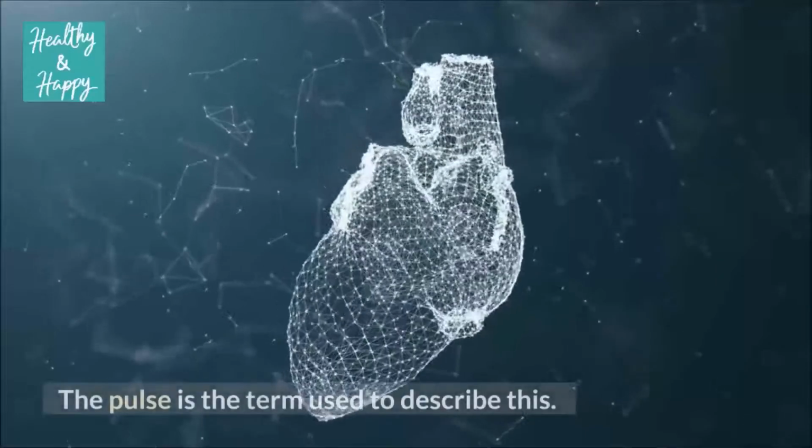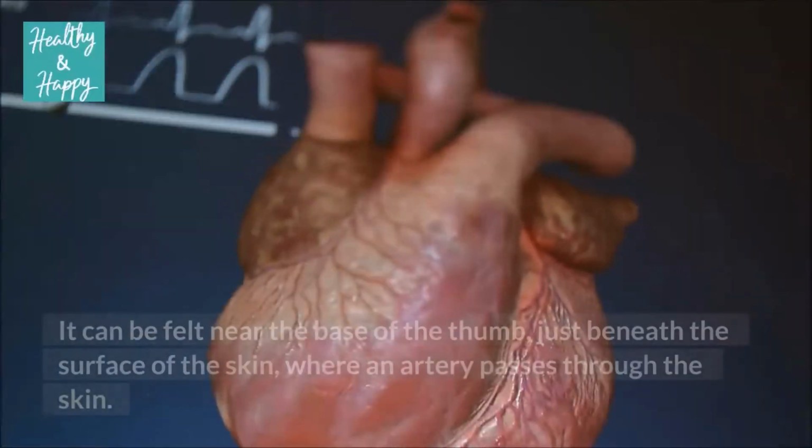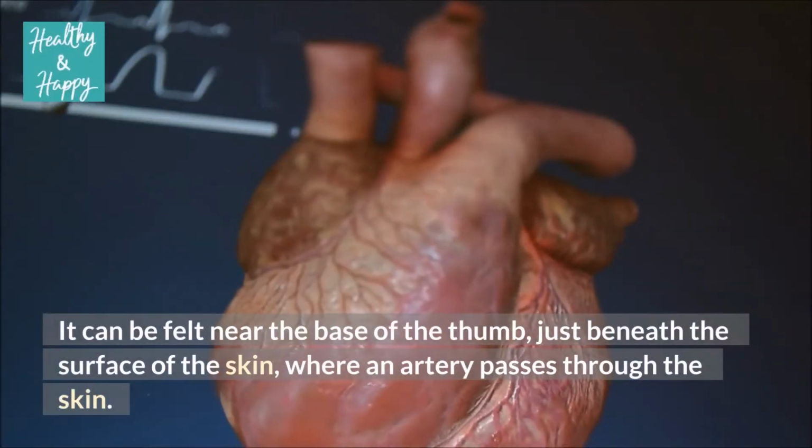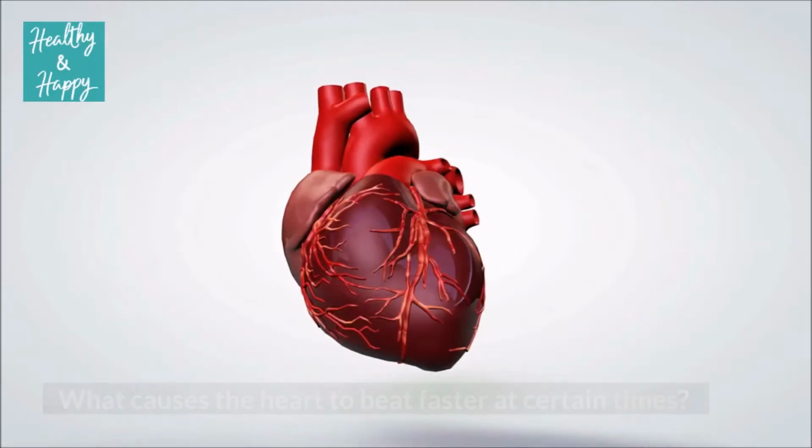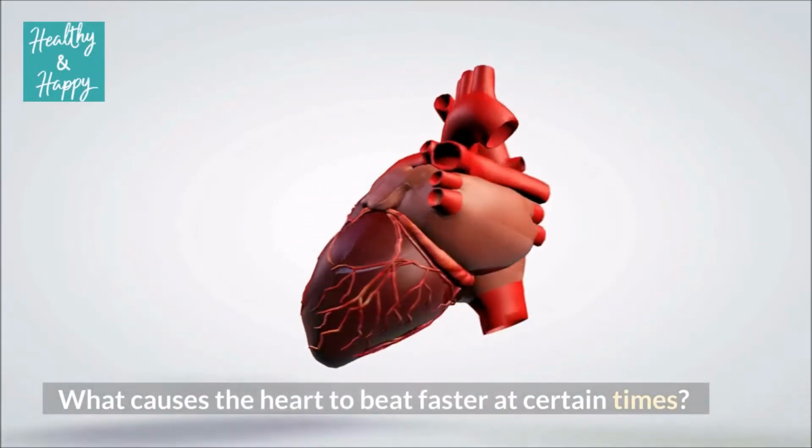The pulse is the term used to describe this. It can be felt near the base of the thumb, just beneath the surface of the skin, where an artery passes through the skin. What causes the heart to beat faster at certain times?